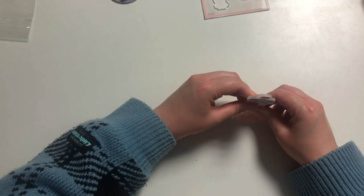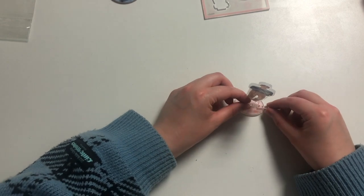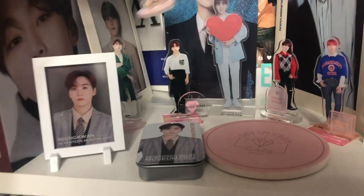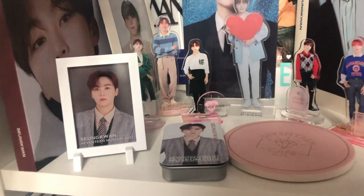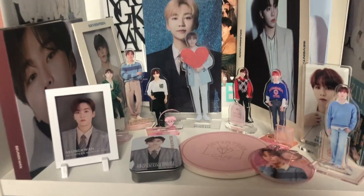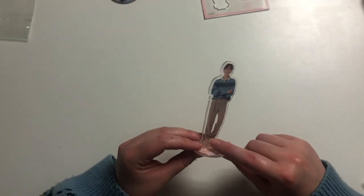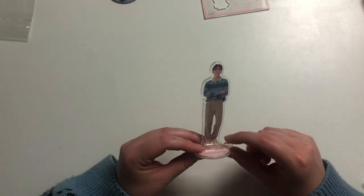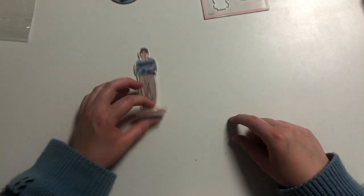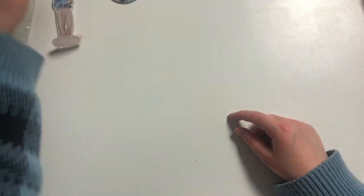And then let's put him in here. He's going to join his collection of Seungkwan friends, acrylic stand friends. Woo! So fun. Very nice. I kind of wish this wasn't see-through because you can't really see his name, but c'est la vie. Nice. All right, so that's two-thirds of the Seungkwan items.